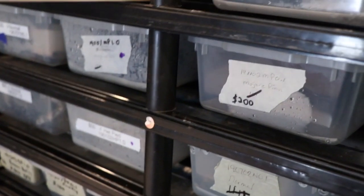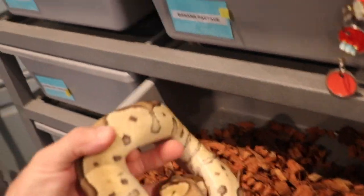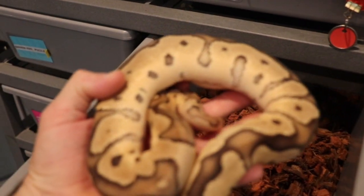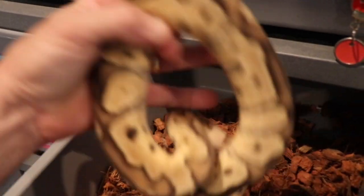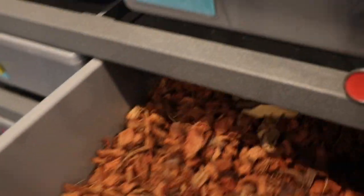Anyways, siblings from the lesser clown. This year, I have a visual clown male that I'm going to be pairing. And that's this guy right here. So this guy is going to be going to any of my het clown females. And he is a fire blade clown. So he's going to my heterozygous or my het clown females, which is this lesser here that I just showed you.